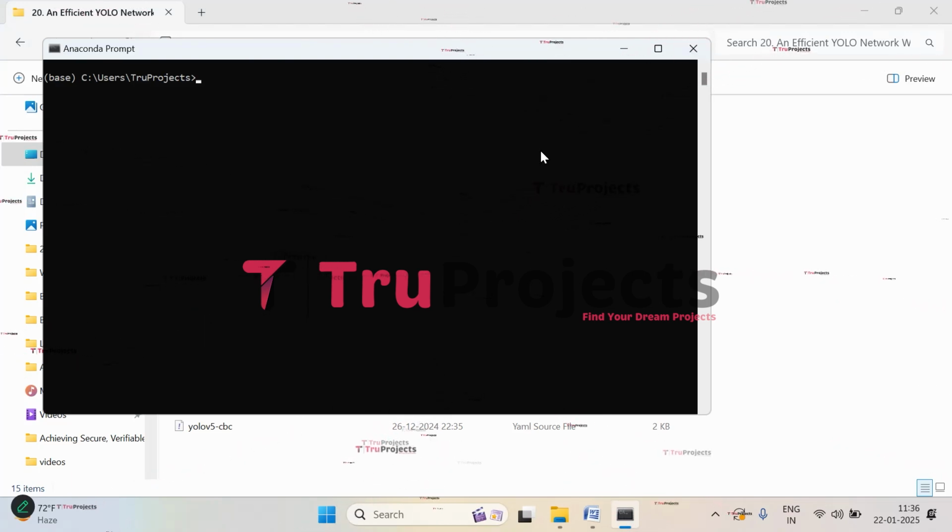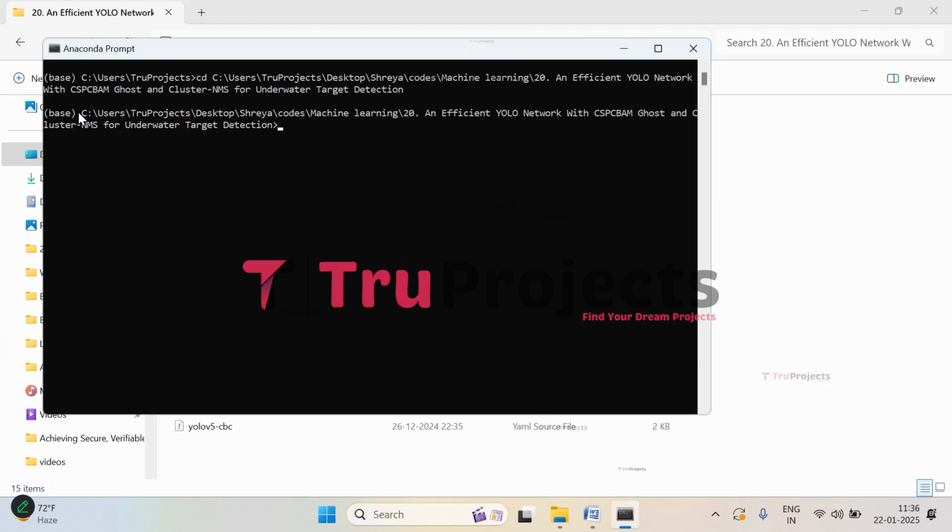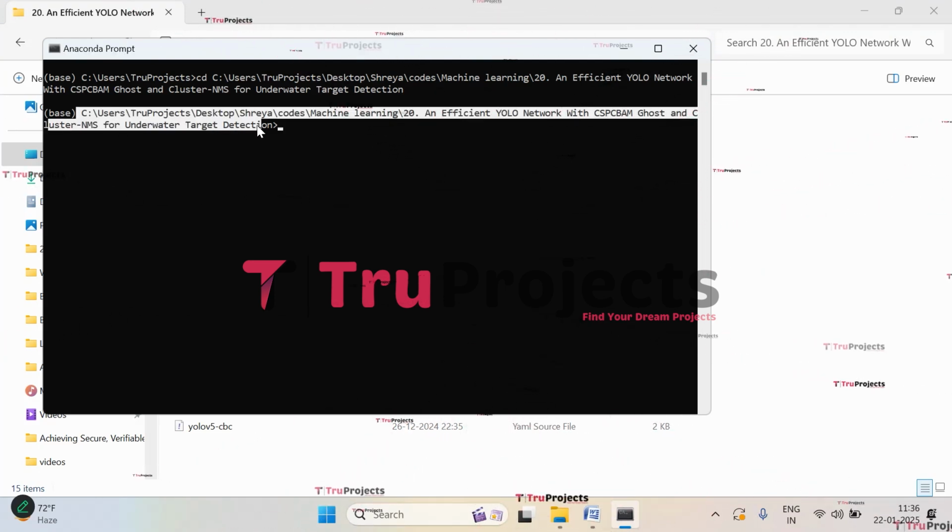Give the command cd, give the space and paste the copied path now. Click on enter. Here you can observe that the current directory is changed to the code folder's path.